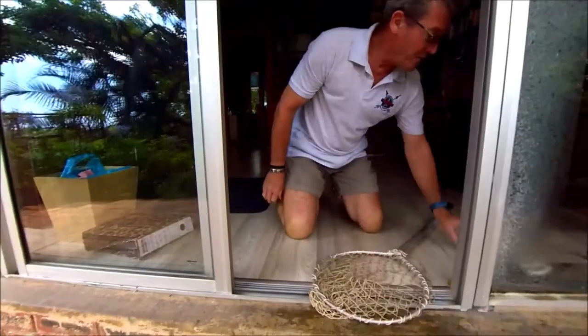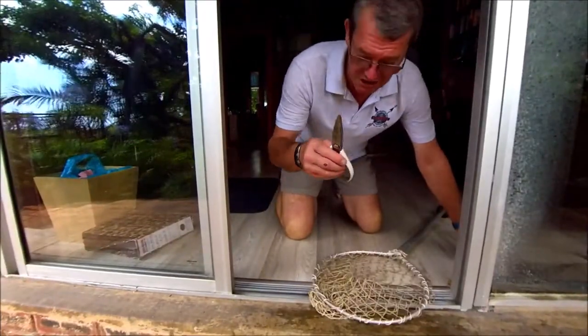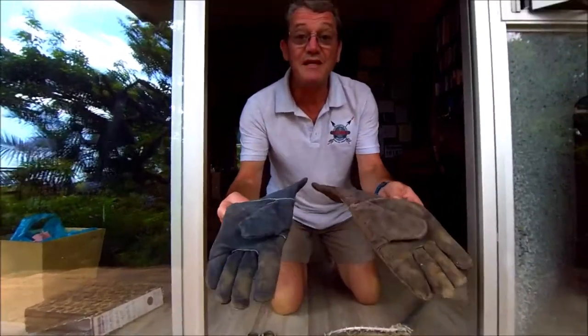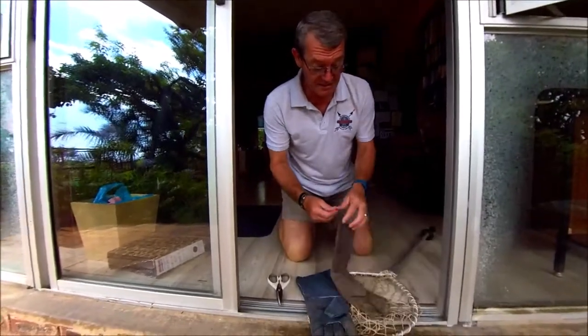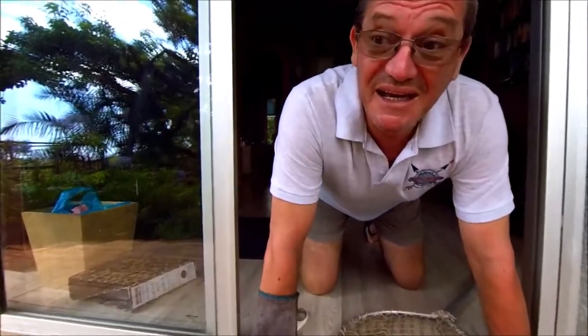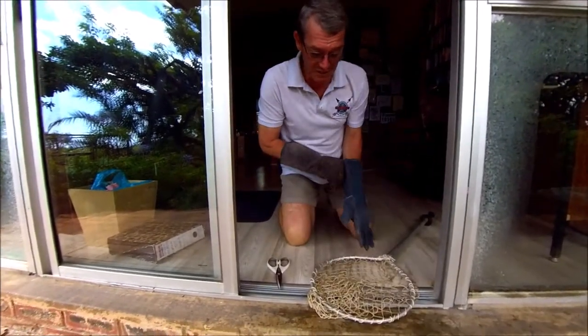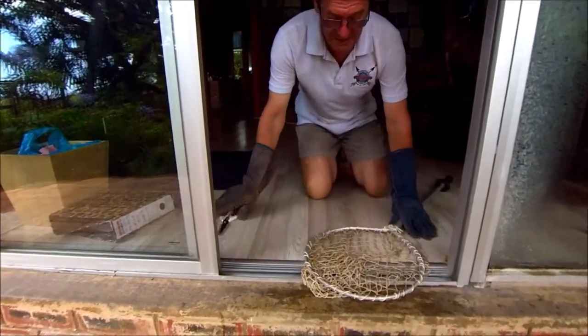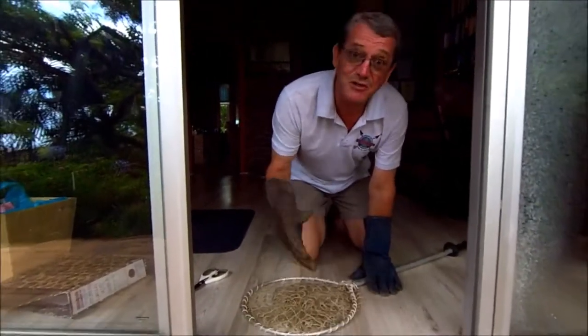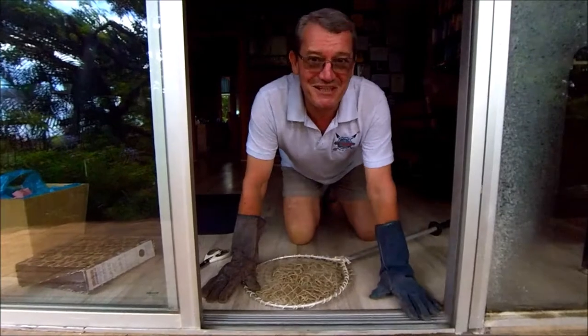Anyway, I've got some strong shears ready, some scissors to cut the plastic off, and some really tough welding gloves. The reason for the gloves is that these fellas could have a dangerous, in fact a nasty bite. They've been known to be rabid, and I have no doubt that when I get my hands around him he's going to go bananas, so hence the need for the gloves. The idea will be to have the net right here, throw some food in, and as he goes in, slam it closed and do what we've got to do. Hold thumbs, let's hope that it all works.